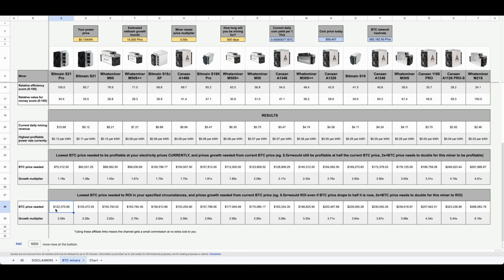of what price Bitcoin needs to hit after those 500 days in order for you, if you sell at that price, to have completely ROI'd your whole miner, as well as the power cost of having run that miner for 500 days.